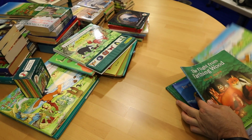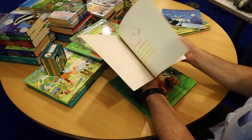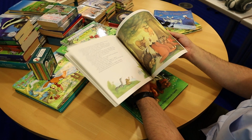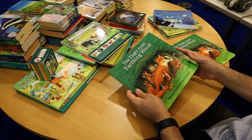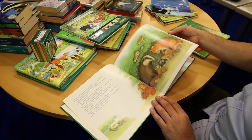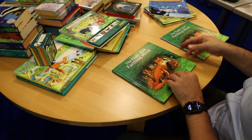Here we have beautifully illustrated books, The Flight from Farthing Wood. So describing the initial part of the journey when the animals had to leave Farthing Wood, seek sanctuary in White Deer Park. This is the same book, but it's in hardback. You can see, appreciate the beautiful illustrations. Very, very nice. Really does capture those moments of their journey.